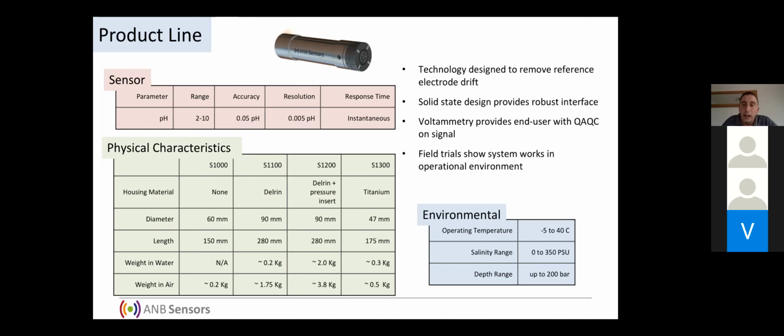Most interestingly, well away from oceans, we have a sensor being developed for cow boluses, so inside the cow stomach, where we use technology that we use in the ocean in quite a different and extreme environment. Of course, we're the sum of many parts.